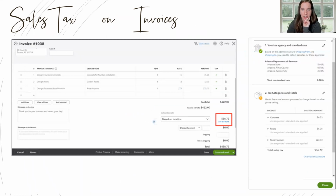Okay, and then here, this is just going to show you how the sales tax shows up on your invoices. So again, with this sample invoice, you can select tax on concrete, rocks, and rock foundation. So the little green check marks that say tax, you can either select that or don't select it. So if you want to make sure that a product is taxed, or if for some reason this invoice was for Amy's Bird Sanctuary, you would uncheck all three of those because she doesn't pay sales tax because she's a nonprofit. And then you're going to see the taxable subtotal at the bottom.